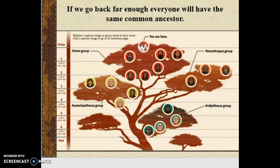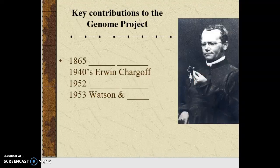So, the Human Genome Project didn't just start back in 1990. The history of the genome goes back to 1865. Gentleman right there with the pea plants. Hopefully he looks familiar. Gregor Mendel. His foundation of genetic information is what helps us today when we're working on the Genome Project and trying to understand genomics. Then Erwin Chargaff's information in the 1940s.